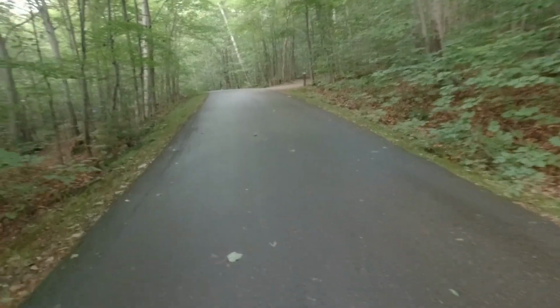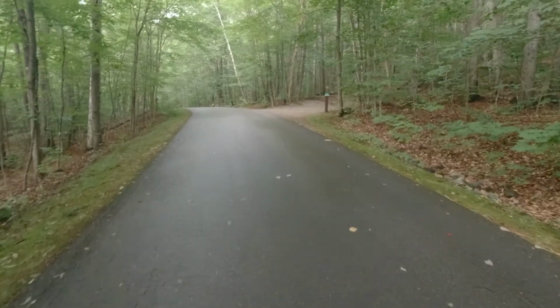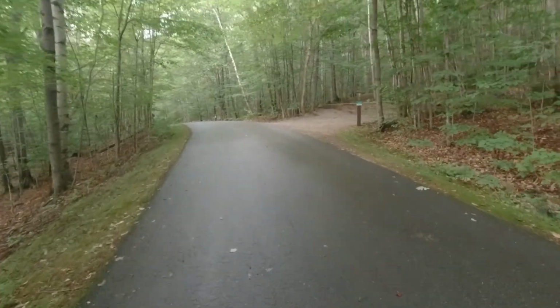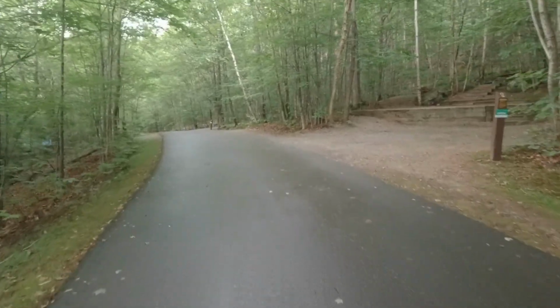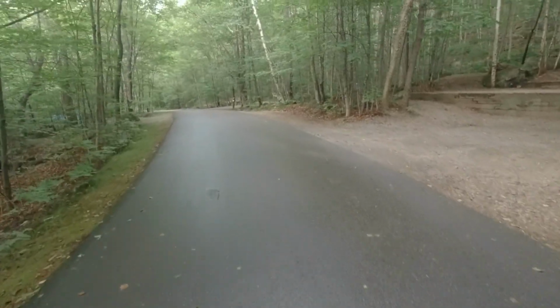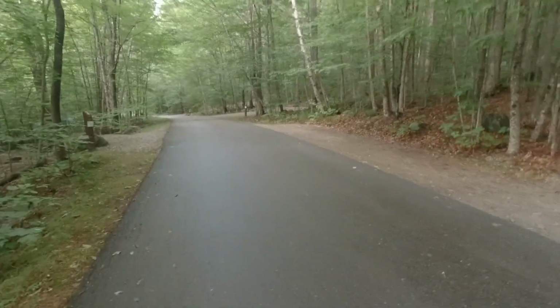The whole loop. Kind of an anticlimactic end to the trail though. Just kind of ended right out into some campsites in the F section. Thankfully the campsites it ended in were empty. But now I'm back here in the campground. Heading back to my site.